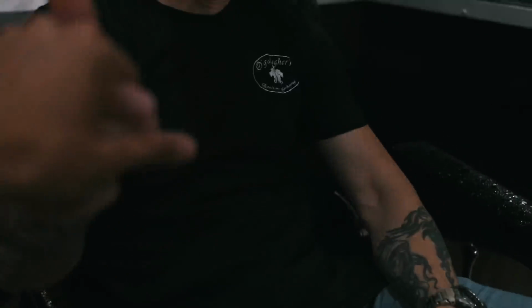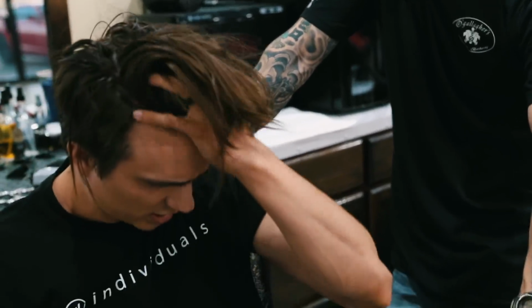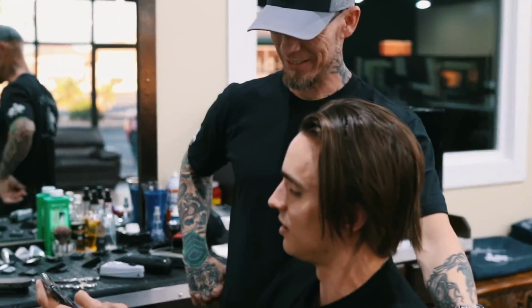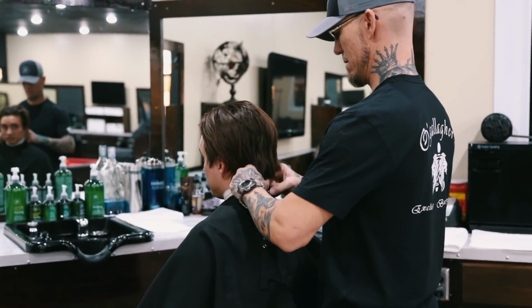There's the man, bro, what's up? So as you can see, my hair on top was around 9 inches at this point. Definitely the longest I've ever had it. Took me about 10 months to grow it out, actually. And the sides, I started letting them grow out about 3 months ago.